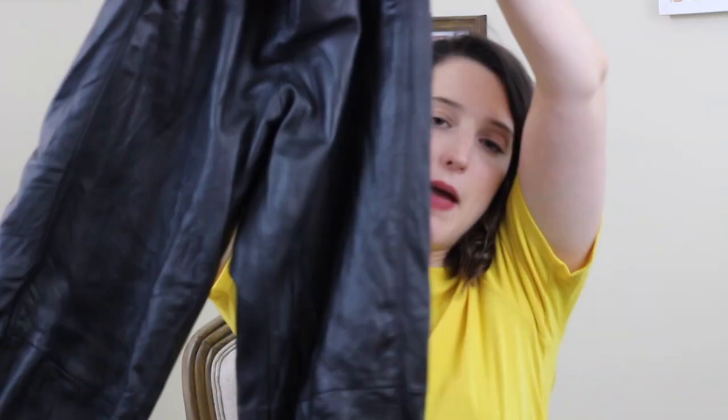Next piece is from My Unique Thrift, and it was this pair of leather pants. And I already have a pair of faux leather high-waisted pants that I got from American Eagle, and I actually recently got tailored. But those are a skinny high waist, and these are more of a trouser fit, and that's what got me. In the store, they didn't have a button. I just added this button. It's just a plain black button that I found. But I had tried them on and I was like, I need them.